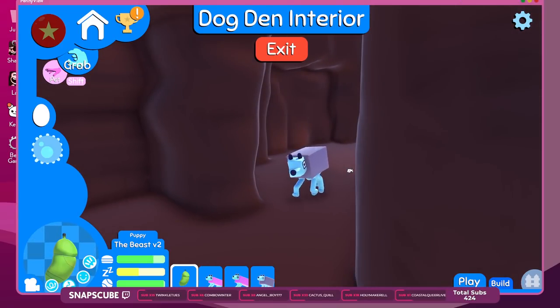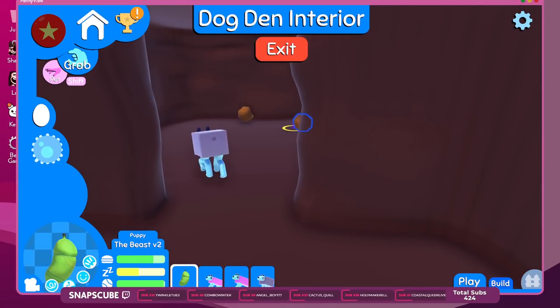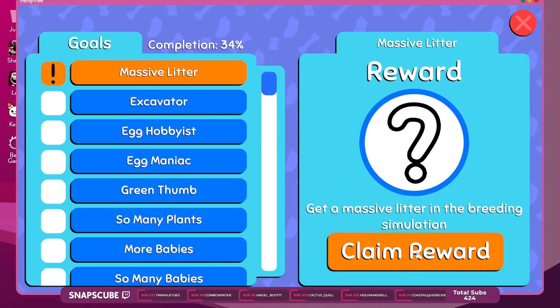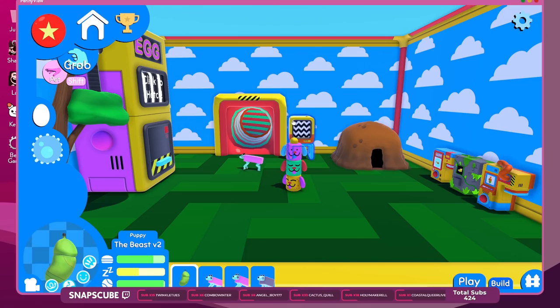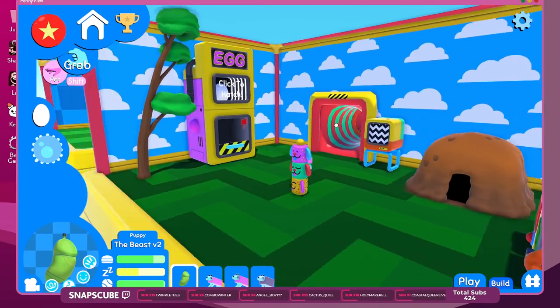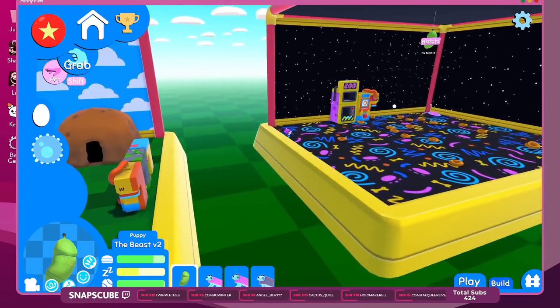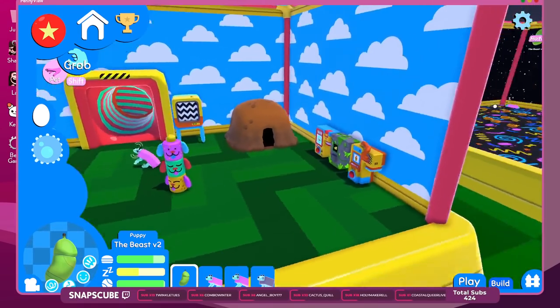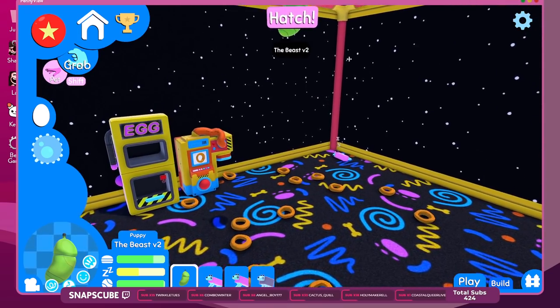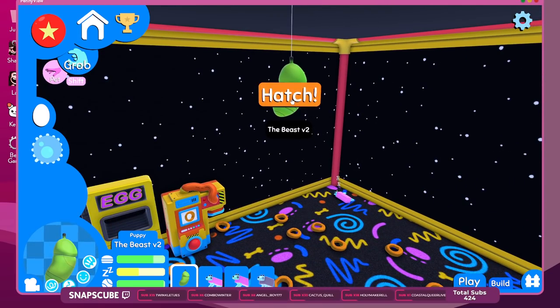That is so cute. I don't know why I just love seeing Altitude walk like that. Just with so much purpose, I would say. Massive litter. Industrial fan. Cool. Oh my god. Oh, the fiend is ready to release. Oh man, which one? Do we hatch the beast V2 or do we release the fiend? I don't know. Okay, let's hatch first. This seems less destructive, I would say.